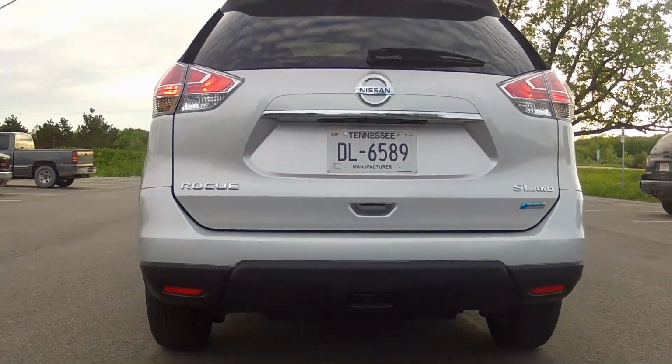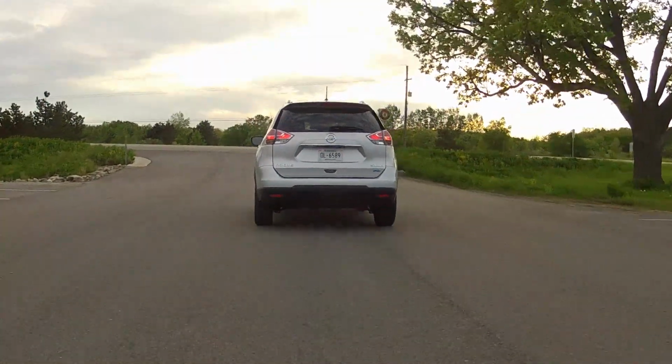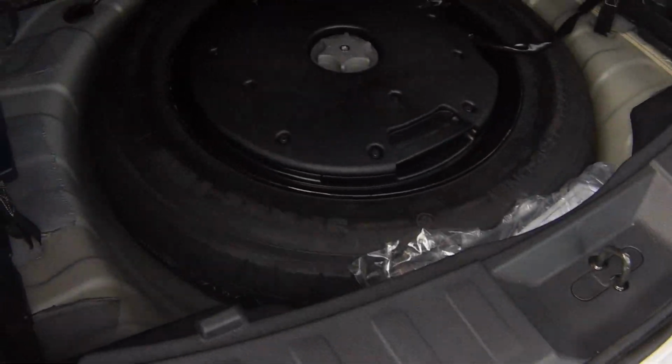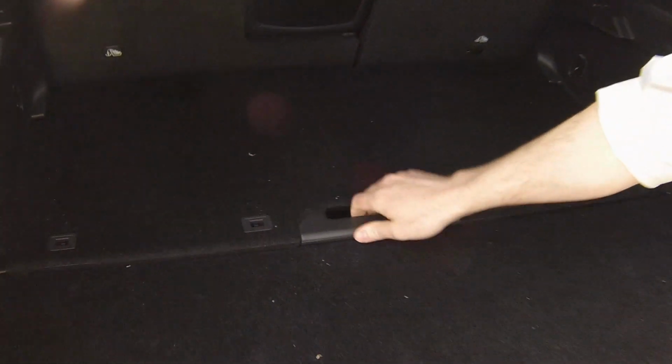Also, decent space in the cargo area and some clever underfloor cargo areas as well. We've got a nice big spare tire down there. We've got the ability to move these, to bring them up here, to create a partial shelf, fold these flat. The whole thing is pretty usable all around.